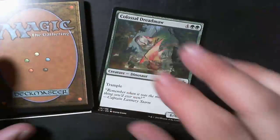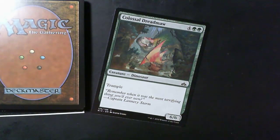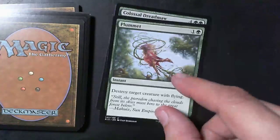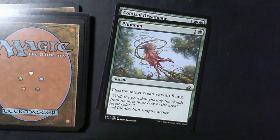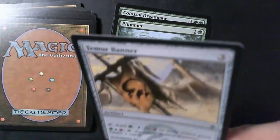Interesting. Okay, last set. I'm wondering if I can make a good deck out of all these, or if it would just be a noisy hodgepodge. Okay, we got the Colossal Dreadmaw. It's a dinosaur. It's got trample, and I know what that means. That means if a blocked monster has damage on it, then it doesn't block. Okay, and it's like a big old dinosaur. Ooh, Plummet. Destroy target creature with flying. So, flying creatures get killed. Fair enough.